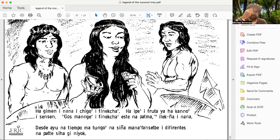The mother drank the juice from the fruit. She split open the fruit and she ate the meat inside. "So delicious, the fruit of this palm," the mother said.